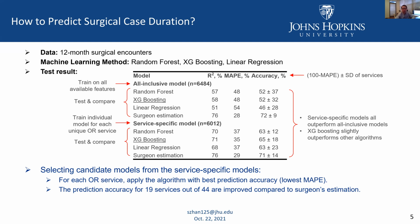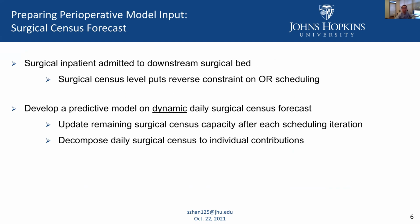For each OR service, we select the algorithm that has the best prediction accuracy. And in this manner, we are able to improve the prediction accuracy for 19 OR services out of 44 compared to surgeon's estimation. Next, we discussed the input modules on the surgical census focus.